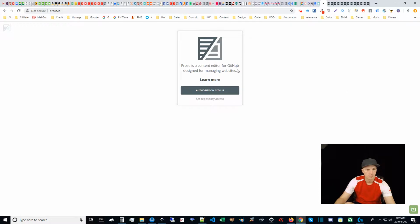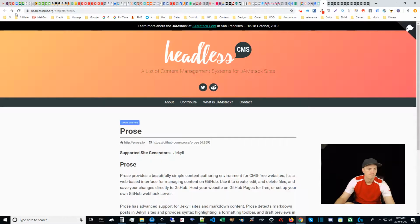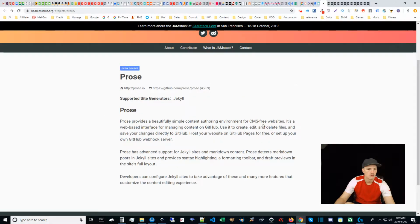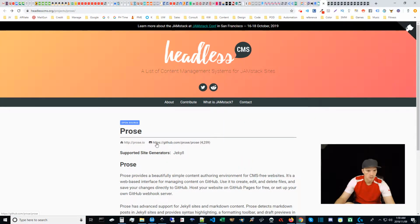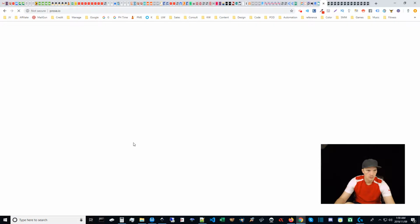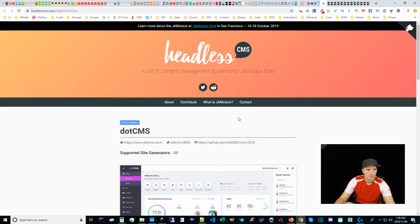Okay, content editor for GitHub, designed for managing websites. Edit, delete files, save your changes directly to GitHub, host your website on GitHub Pages for free. Okay, it sounds promising. Did I not go to the website? Oh, it just redirects you here. I'm just going to bookmark this, and maybe that's just a secondary.